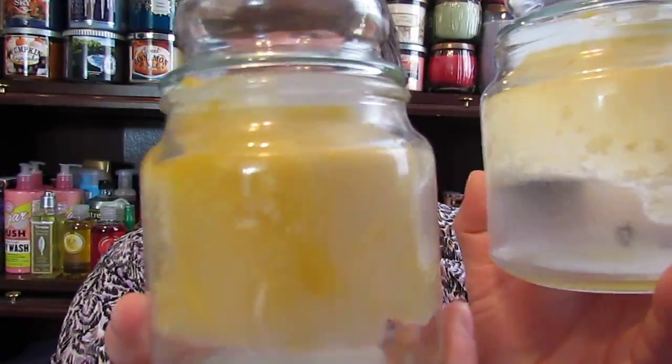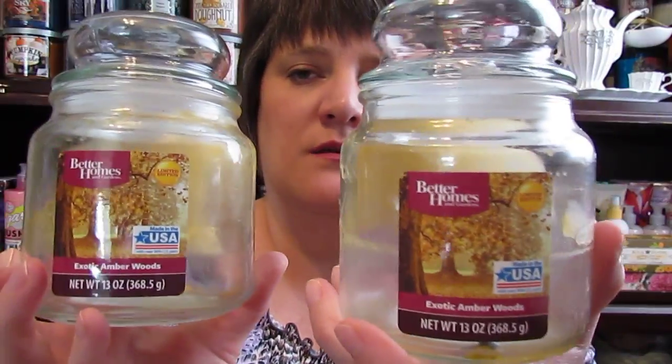I have two of the Better Homes and Garden exotic amber woods that I melted down. They look like a disaster, but I melted these down and made them into wax melts that I am going to try to burn with my pumpkin wreath.